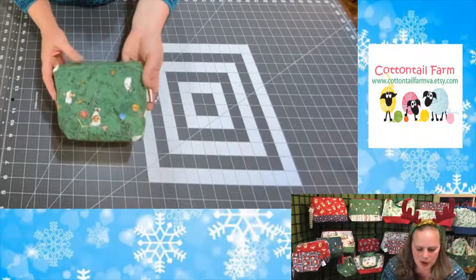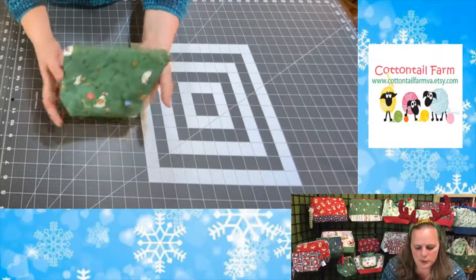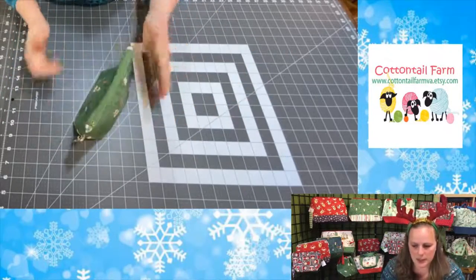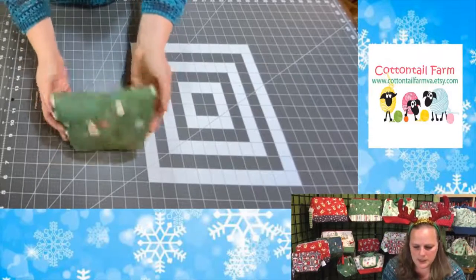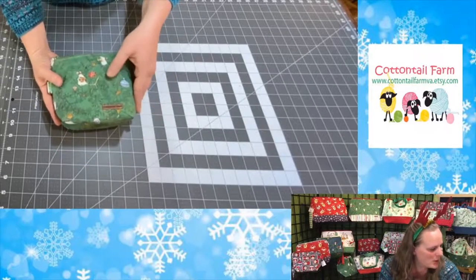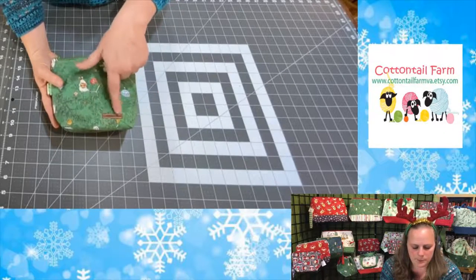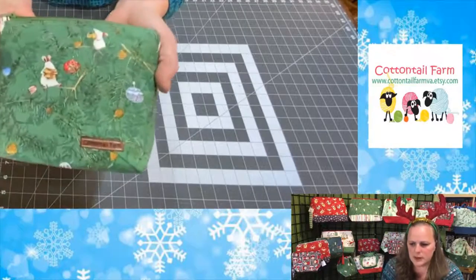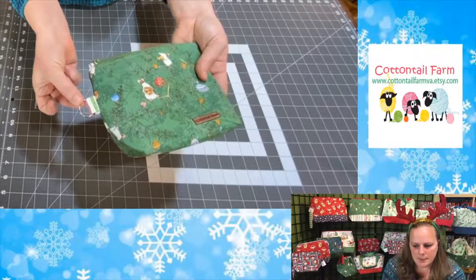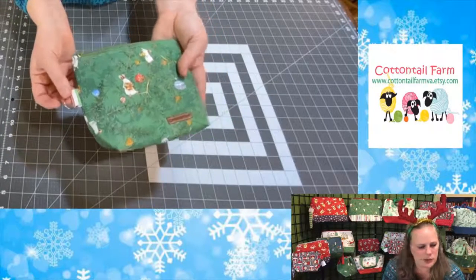So these are interfaced. They are gusseted on the bottom, and they're interfaced with fleece. So they're nice and squishy, but they will stand up. Like, there's nothing in this bag, and it'll stand straight up for you. My newest bags that I make, so all the holiday bags do have my little stitched name logo tag on here. You can see that right on there. This size has a D-ring on it instead of a lobster clasp, so you can connect a handle straight to this if you want to.